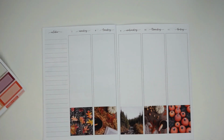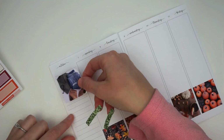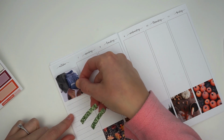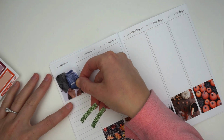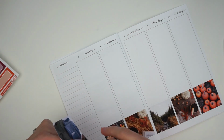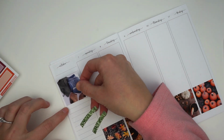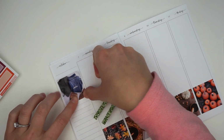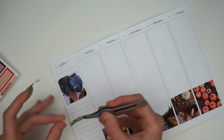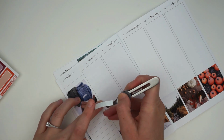Then I'm balancing out the rest, trying to balance the colors as best as I can, since this is a very brown and orange heavy kit. The one box that didn't really fit was the fall outfit box, so I figured it'd be best as my kind of quote box up there on my sidebar, though it's not a quote box. It's jeans, little heeled booties, and a sweater, which is definitely my essential fall outfit.